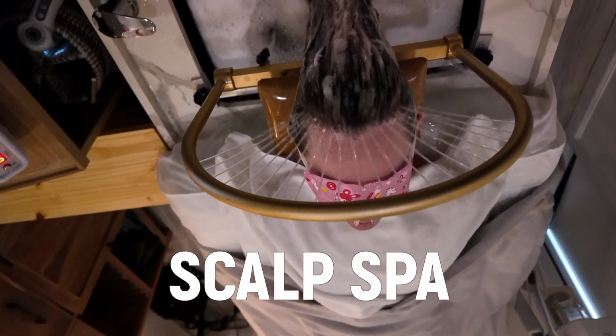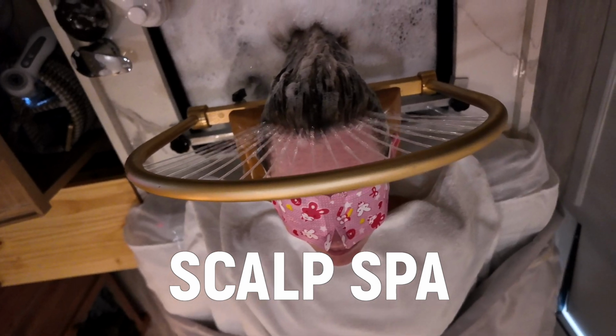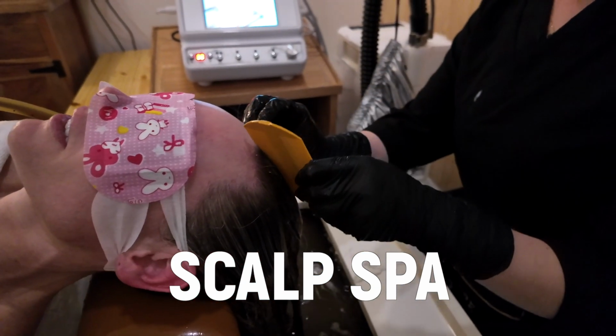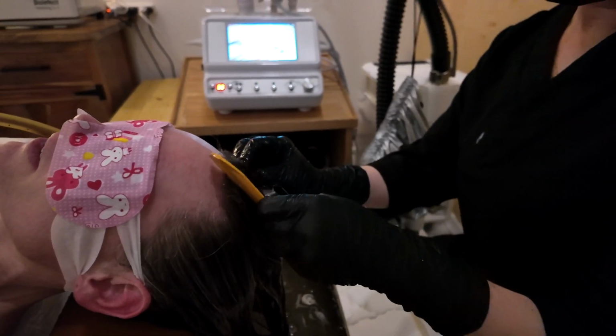Sixth, hair treatments. Do you remember the video when I went to the scalp spa? In March, basically 6 months ago, I tried one of those new scalp spas so I could experience this amazing ritual and have the provider check my scalp. She said it was healthy and that she could see new hair growth.